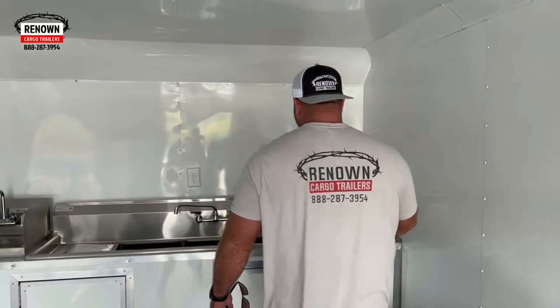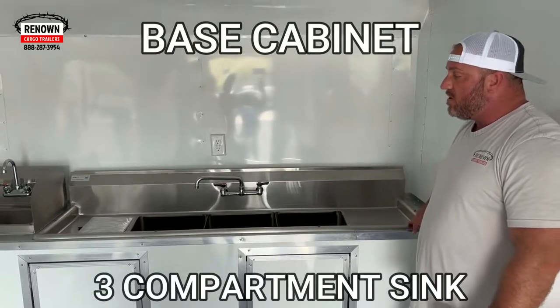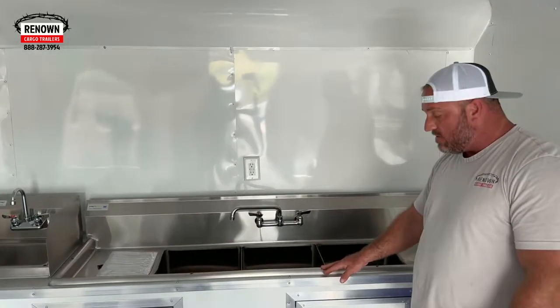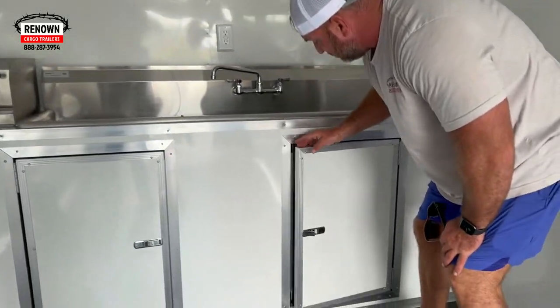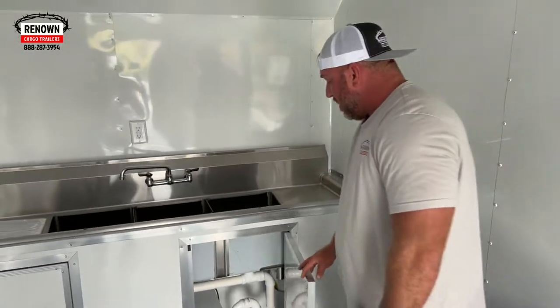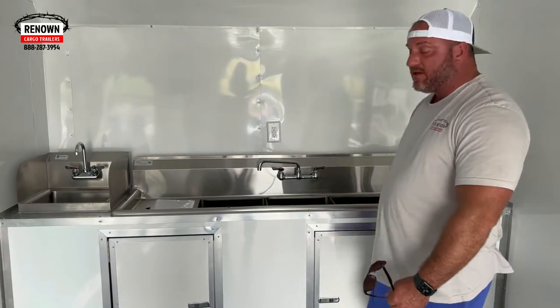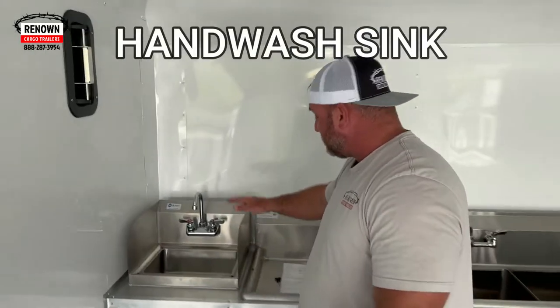Right here, we've got you a base cabinet with a 3 deep bowl sink with drain boards. This sink will pass code anywhere. You'll look up under here, this is where all your plumbing is, your hot water heater. There's some water in the tank. They've tested everything to make sure it's working correctly. And then we've got your hand wash sink.